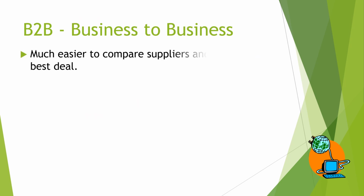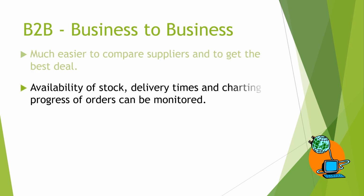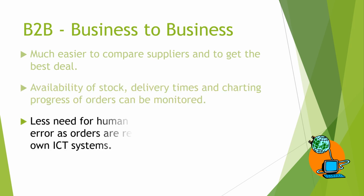Now, business to business continued. It's much easier to compare suppliers and to get the best deal. You can go online and you can compare different businesses, different suppliers. If you're wanting to buy, for example, aggregate or bricks or whatever, you can shop around and try and find the best deal. The availability of stock, delivery times and charting the progress of orders can also be monitored, just as it can with consumers.